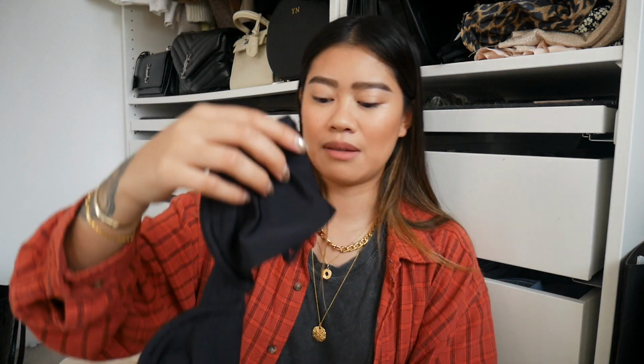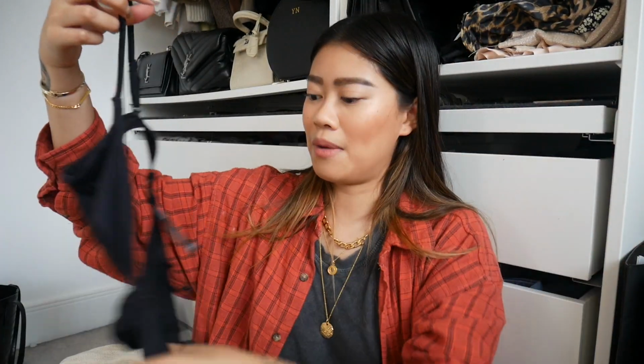Obviously, gotta have like a classic black bikini. This is from ASOS, and it's kind of like the crinkle material bottoms, but I couldn't find the top to match because it sold out super quickly, so I just ordered like a simple thin strap kind of bikini top from ASOS to kind of match, and because it's black, like, it doesn't really matter.